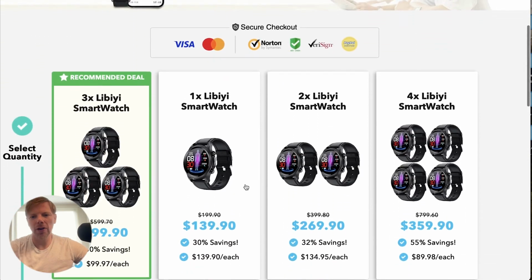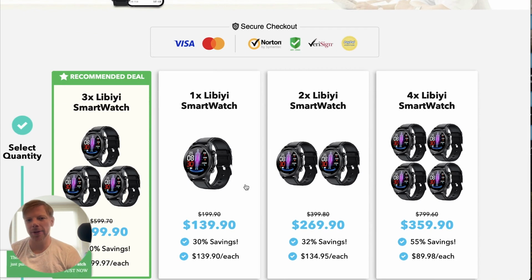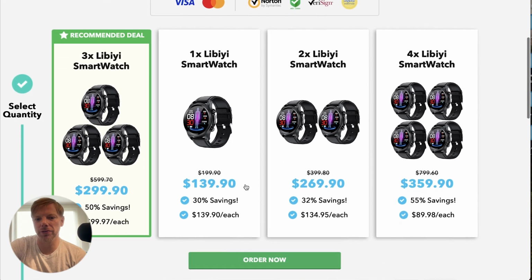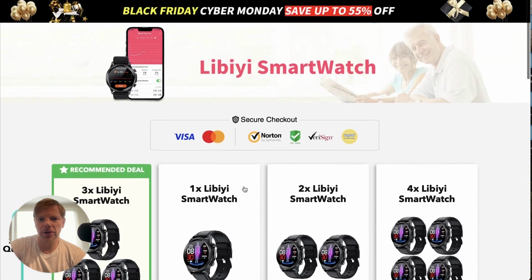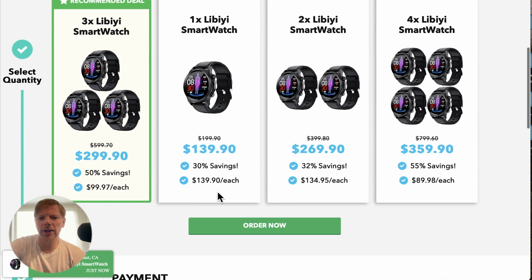So what they're doing here is very similar to what you would see in the Nutra space when people are selling supplements. It makes sense to sell 1 or 3 or 6, right? To get enough bottles, not just for 1 month, but for 3 or 6 months. But here they're actually doing this with the watch, right? So maybe people would want to order one for themselves and also get a gift. So that's kind of interesting that they're doing sort of a quantity deal here.